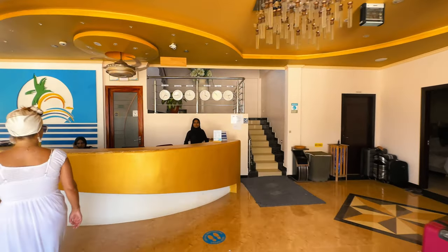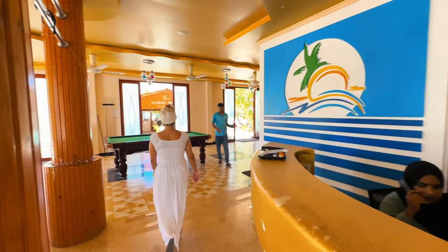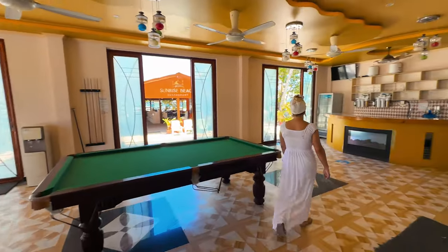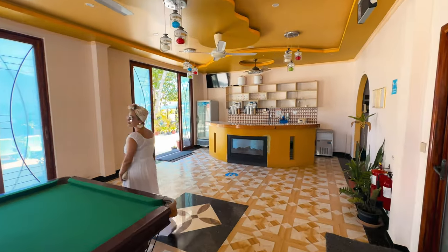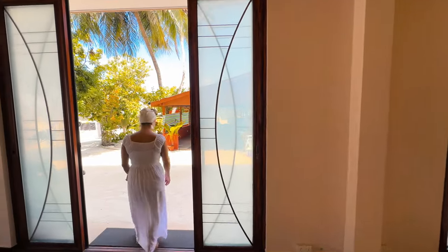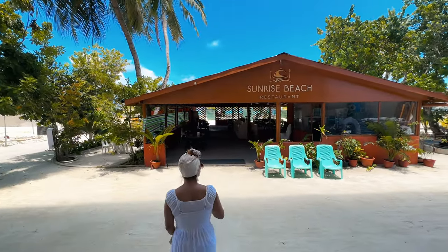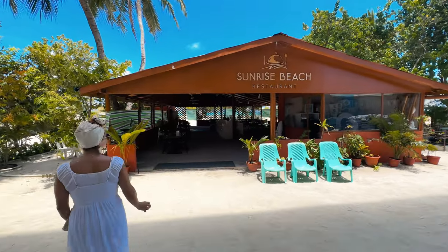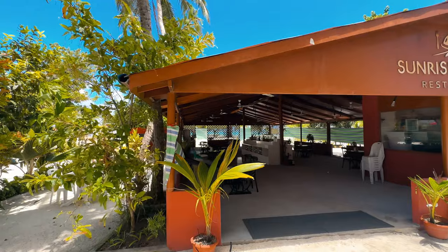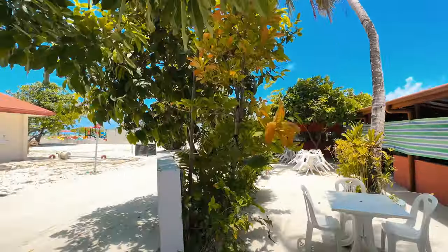This is the reception area. Hello, how are you? In the reception area, there's a pool table and a lounging area. And most of these hotels, when you arrive, have a welcome drink for you. And this is their buffet setup area for breakfast or lunch. Sunrise Beach Restaurant. Because their lobby doesn't have one in here, they have one on the outside of the hotel.